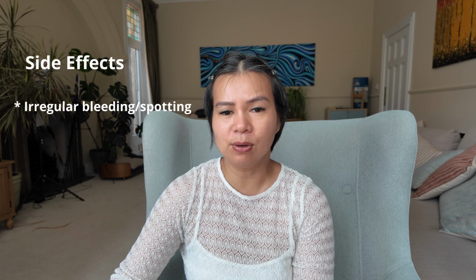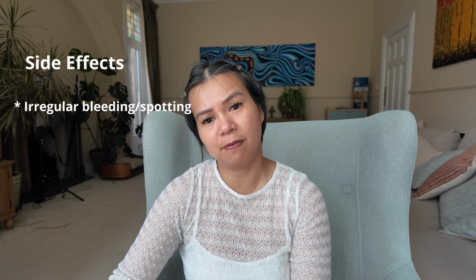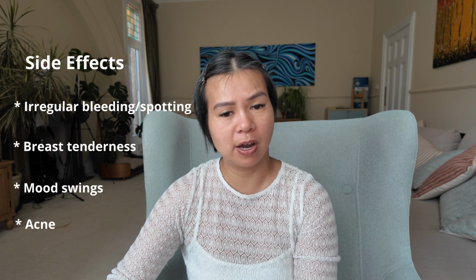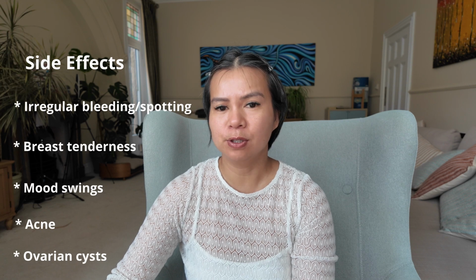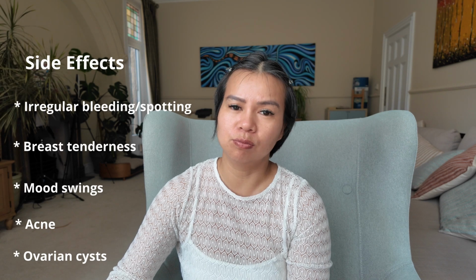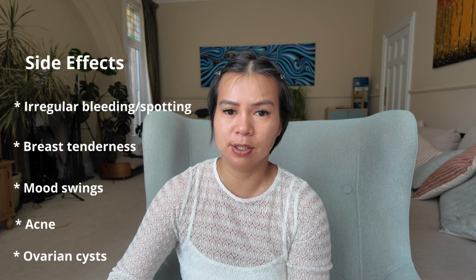Of course, it's not all sunshine and no periods. Like any medical device or hormone-based method, there are potential side effects. Irregular bleeding or spotting is common, especially in the first 3 to 6 months. Breast tenderness, mood swings, acne, or even ovarian cysts can happen. Some people stop getting periods altogether and others have annoying spotting. And whilst rare, there are more serious risks to be aware of.